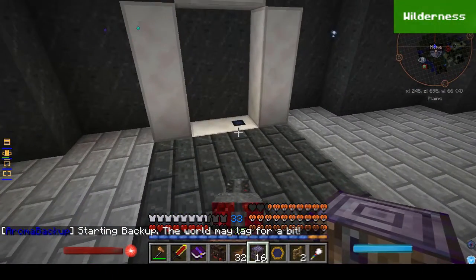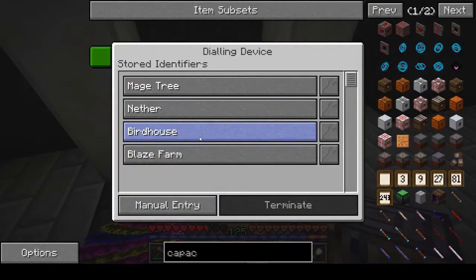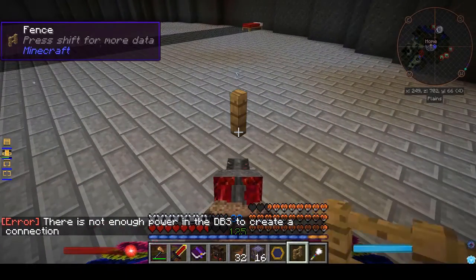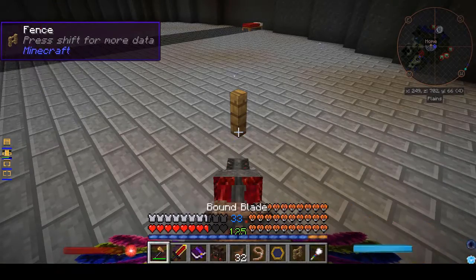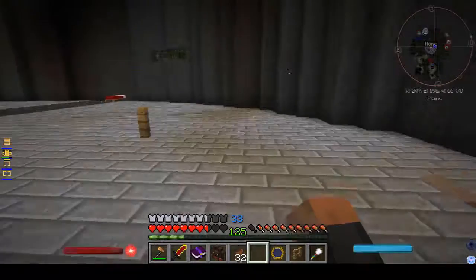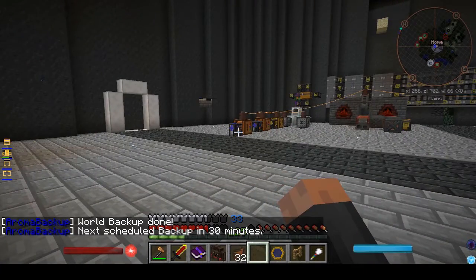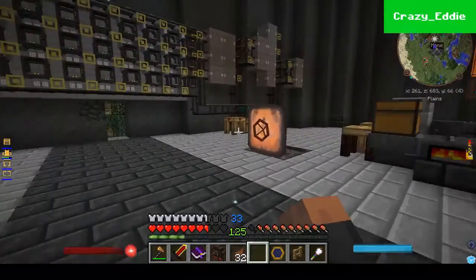It's time to put Pounce back into his home. It's time to tie Pounce to a post in the house and then work on gathering enough power to put Pounce home. Come back here. And it's time for me to put together some portal stuff.